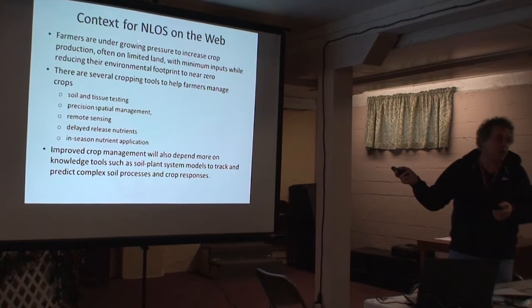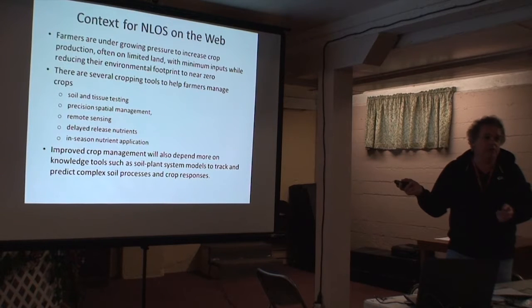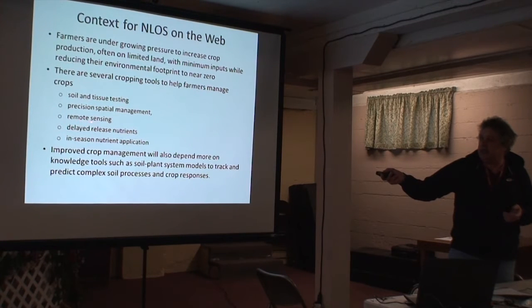You're under growing pressure to increase more crop and have like 0 environmental footprint. So there's tools available as management tools you can use. The soil tissue testing to determine when you can apply nitrogen. There's a lot of stuff recently, especially with drones, all of this spatial management data. Everyone can fly over the cornfields with their drone and take these scans and evaluate what's the nutrient status of that corn crop. And can they then use that to predict how much nitrogen you should apply and possibly when. That's the same thing as like a remote sensing tool, but that's more of a higher elevation.